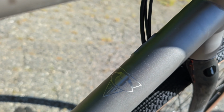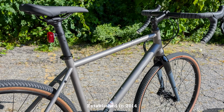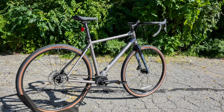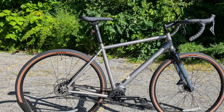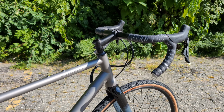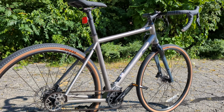Checking out the Gemini from Priority Cycles. Now, Priority Bicycles has been around for a while now, I'd guess over a decade. When they came out, they had a few bare bones bikes with durable drivetrains and durable frames, just what you need and nothing you don't. And while bougie as it may be, this bike does have a lot of exactly what you need, just in a really nice way.